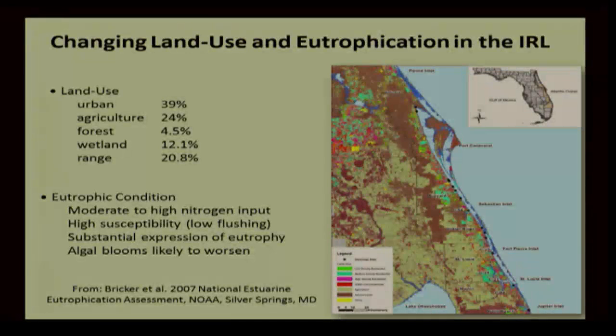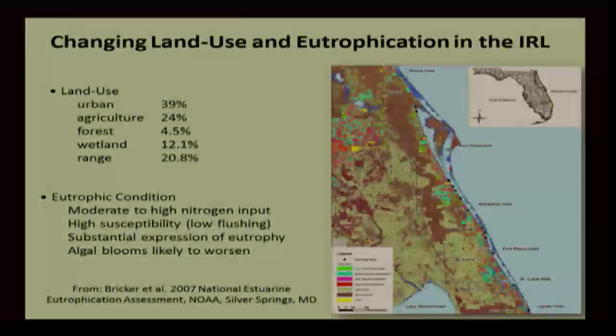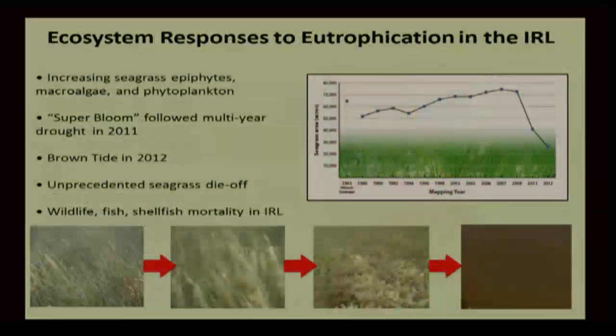But we knew also that at that time, the Indian River Lagoon already had a substantial expression of eutrophy from seagrass loss and algal blooms, and we knew that algal blooms were likely to worsen. And indeed, that's what happened.